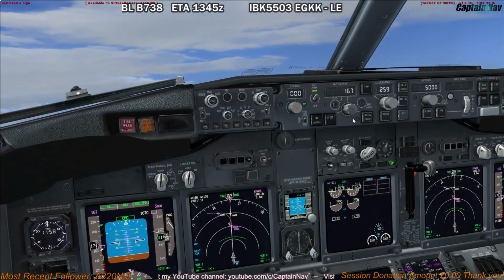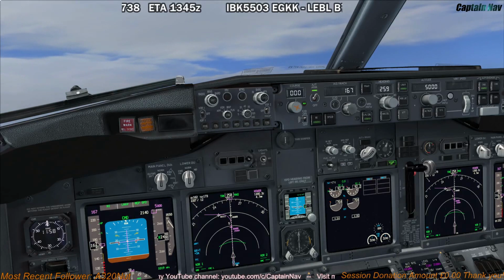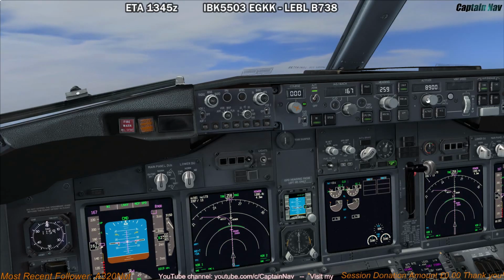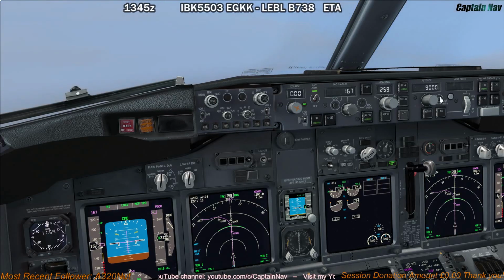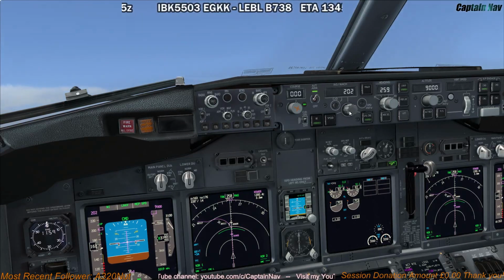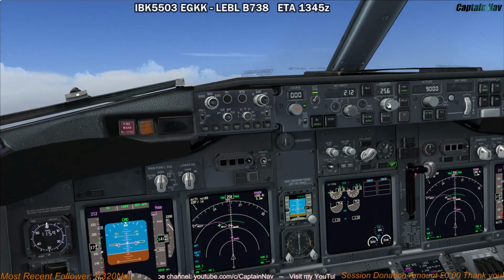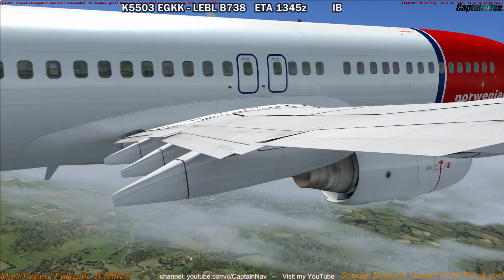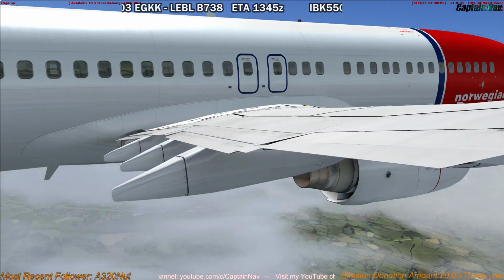Commandé. So looking at the EFB, which kind of acts almost like a radar as well. Gear up, secured. No traffic. Flaps 1. Flaps coming up. Flaps 1 selected. Flaps up. Flaps going up.